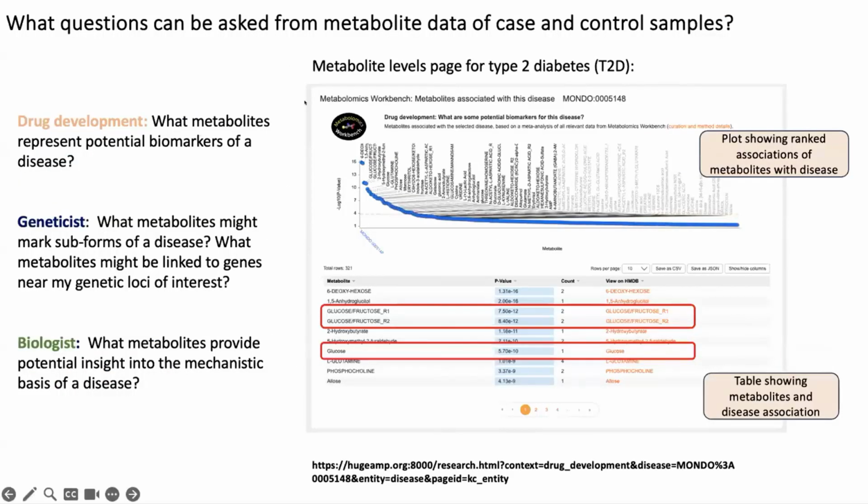So briefly, what questions can we ask from metabolite data of case control samples? This may differ depending on the type of user you are, but if you're in pharma, drug development, for example, what metabolites might represent biomarkers of a disease? In other contexts, can these metabolites give us insights into the underlying mechanisms of disease?